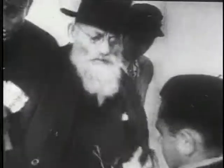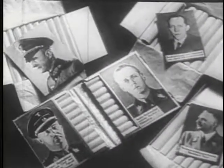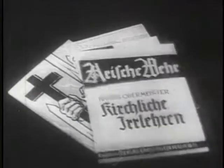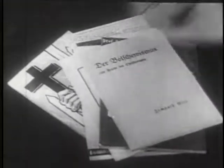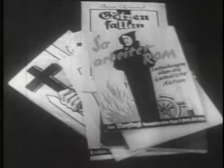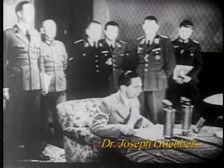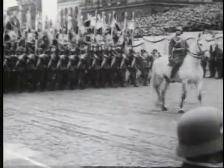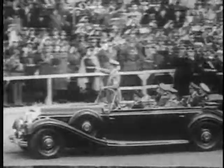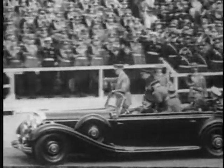The persecution of Jews, Aryan literature, Goebbels' personal, clever, and vitriolic broadcasts, and the display of military strength were all integral parts of a campaign aimed at convincing the German people of the virtues of the Nazi administration.